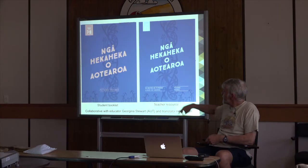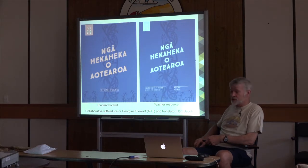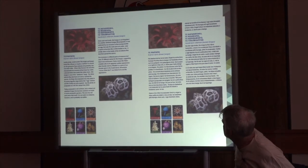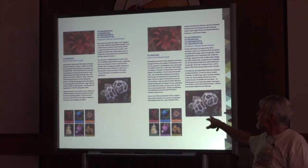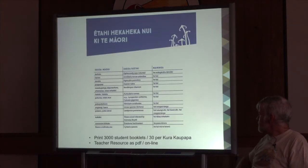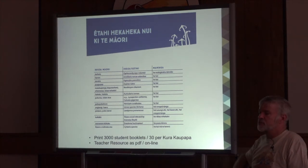Now, these are just rough drafts of the potential resource. There's a student booklet and a teacher resource which is being prepared. Huia Publications are doing the publishing. It's all supposed to be done by the end of the month, but I think it might be wishful thinking. And that's just to really show you that on one side we have English, and on the other side we have it in Maori. And so the teacher can assist if they have any problems with the language, they can look at the English as well. We're aiming to produce 30 of these student booklets per kura, and the teacher resource will be available probably online.